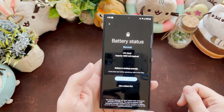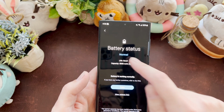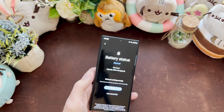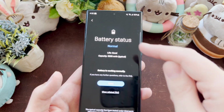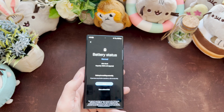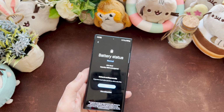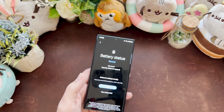And you can see battery life normal, and I can retry that and see it says battery life good and capacity 5,000 milliamp hours. So that's what you want. It'll give you your actual number, so you can have a percentage. And if you go on Amazon Renewed, by default, you're supposed to get 80% battery life. If you have Amazon Renewed Premium, you're supposed to get 90% battery life.